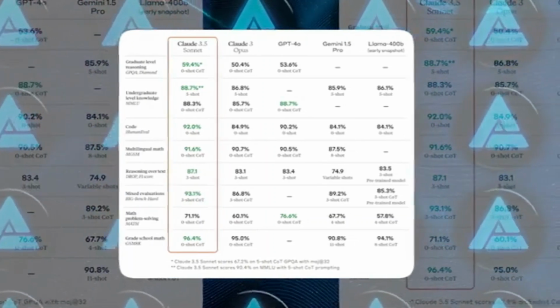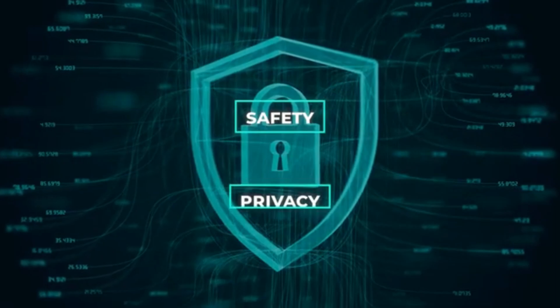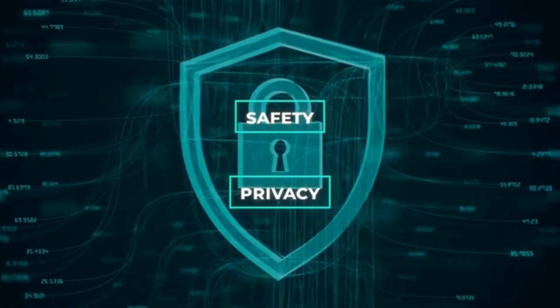Claude 3.5 Sonnet solved 64% of these problems, compared to only 38% for the previous model. That's a huge jump. Now, let's address safety and privacy because these are huge concerns when it comes to AI.